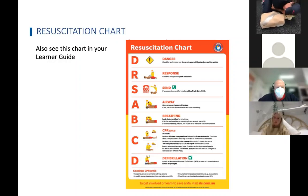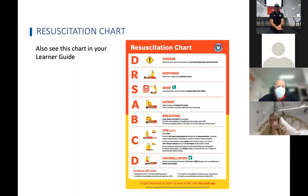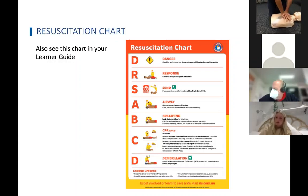Breath. And looking at the chest to see that it's falling in between the breaths, because that tells me that I'm getting air into their lungs effectively. And back to our compressions. So two breaths, 30 compressions, a third the depth of the chest is how far we go down. And the rate at which we do those compressions is 100 to 120 compressions a minute. So that's about that speed. I'm having a bit of a guess there, but I know, because I'm a little bit musical, that's about 100 to 120 beats per minute.